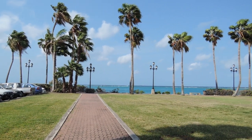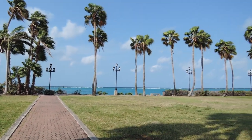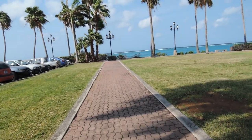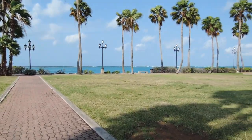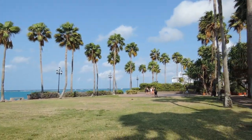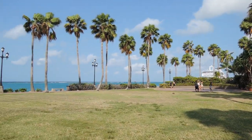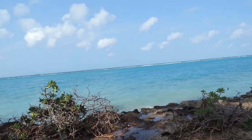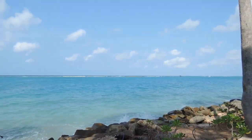Very pretty. Again, there's the ship over there. Oh my gosh, look how pretty.